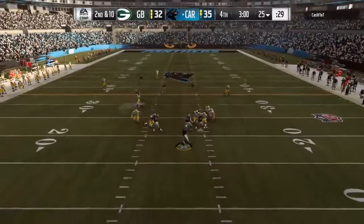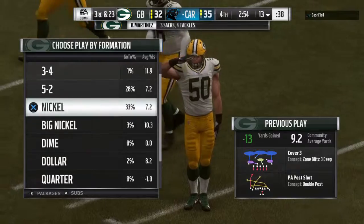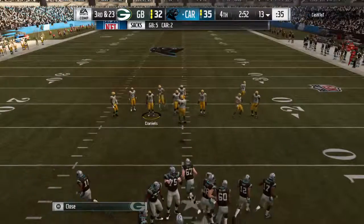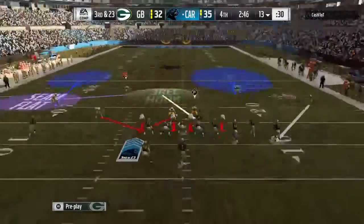Now a play fake, and it's Newton. Eluding the pressure. And he can't find anywhere to go with it, and he goes down. The amount of sacks that they've absorbed in this game is absolutely extraordinary. Let's just face it. This offensive line, flat out, cannot handle this pass rush. It's been demonstrated time and time again.